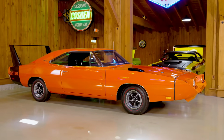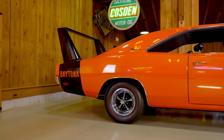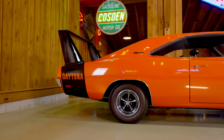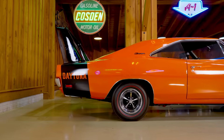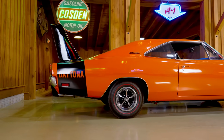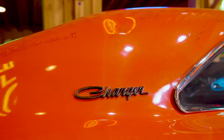This is something very rare and unusual. It's an actual 69 Charger Daytona, but it's also a 3,600-mile unrestored survivor. And fantastic cars in so many ways. These were made to homologate the Charger Daytona for NASCAR Super Speedway racing. And this one, again, has never been raced or restored. Again, 3,600 miles on this example here.